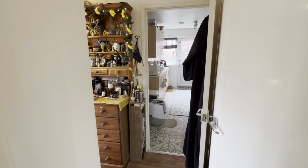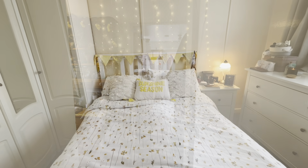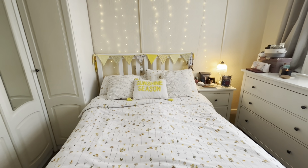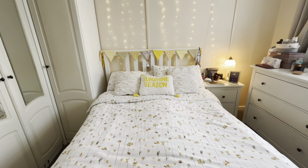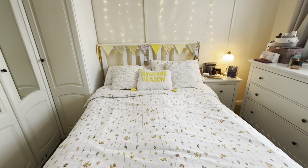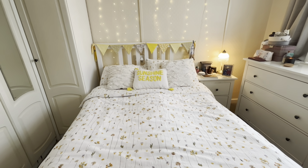So we're done with the bathroom, and we're going to head back out into the hall, and the last room I'm going to talk to you about is our bedroom. Now, if you've been here for a while, you will have seen our bedroom on many occasions, but you probably haven't seen it from this angle.